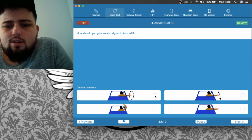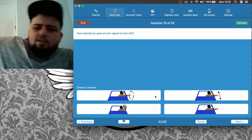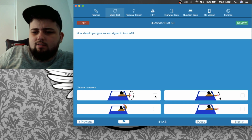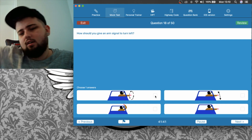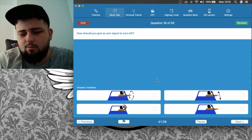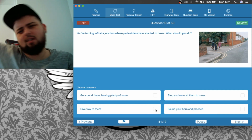How should you give an arm signal to turn left? Well, I'm sure the whole around in a circle is you can overtake, I think. Up and down? What does that mean? That's obviously just straight right, if you're just pointing right. That looks like, alright, mate. I'm going left. How? I have no idea. I just assumed you'd use your indicators. But then, if your indicators aren't working, you shouldn't really be driving your car, should you? I don't know. I'm going to guess that one.